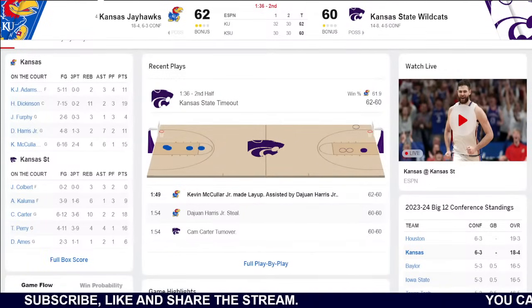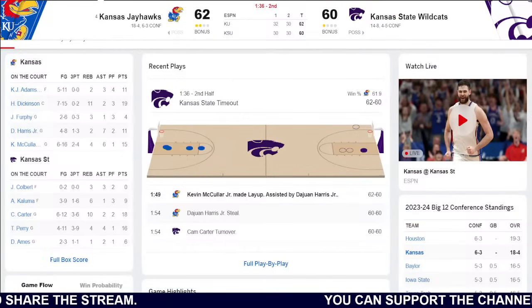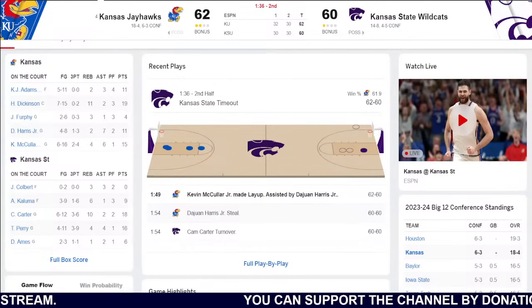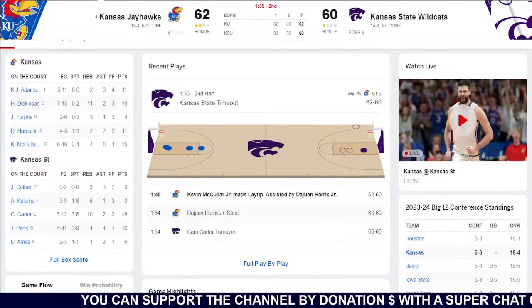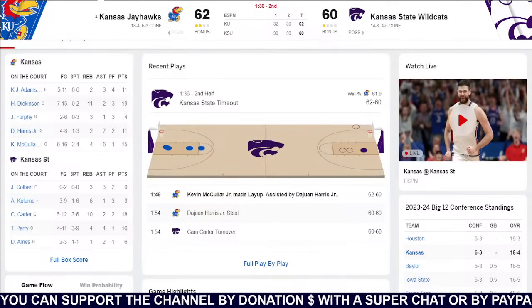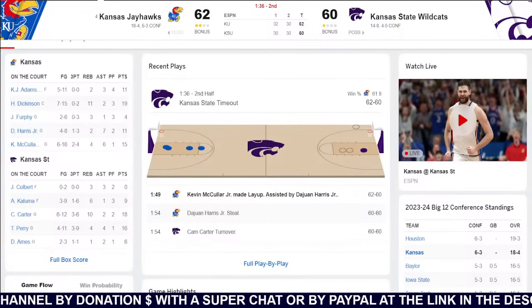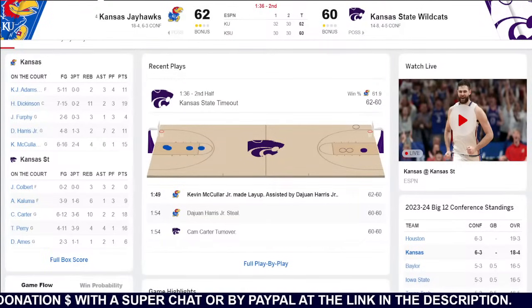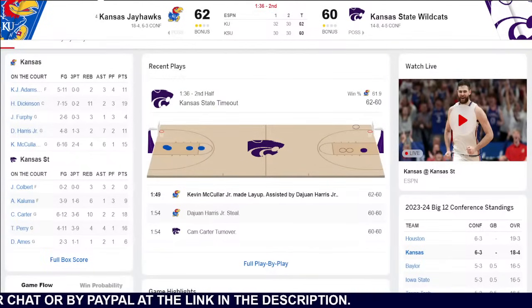K-State has been called for 7 fouls. They have 1 timeout left. KU has been called for 9 fouls. They have 2 timeouts left. Leading scorers for Kansas, 19 for Dickinson, 15 for McCullough, 11 for Harris, 11 for Adams. For the Cats, 18 for Cam Carter, Tyler Perry with 16, and 9 and 6 for Arthur Kaluma.